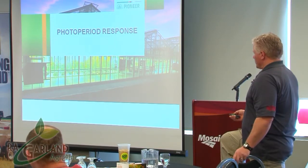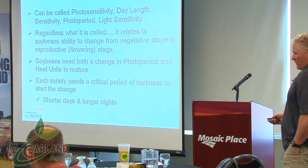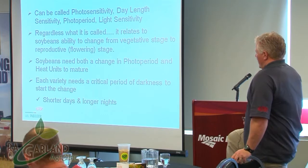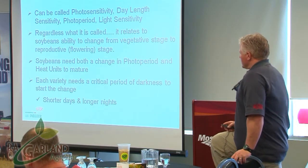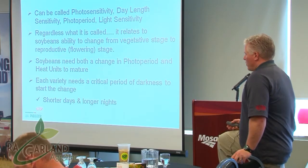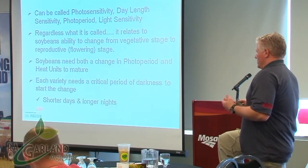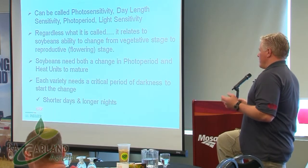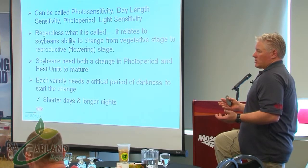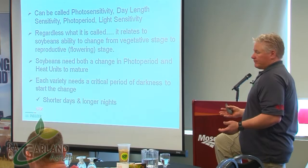So, photoperiod response. This is one that I want to give you guys an idea of just how this all works, because beans are like this, and this all has to do with when beans flower. Now, it can be called photosensitivity, day length sensitivity, photoperiod, light sensitivity. There's a whole bunch of names out there. Regardless of what it's called, what it relates to is a soybean's ability to change from the vegetative stage into a reproductive stage, flowering. And that has to do with the change in day length, or shorter nights.